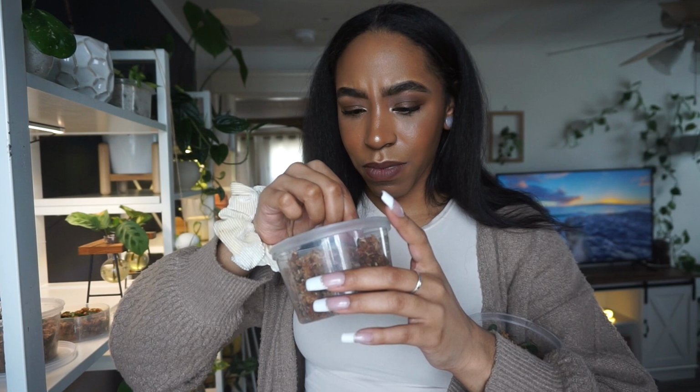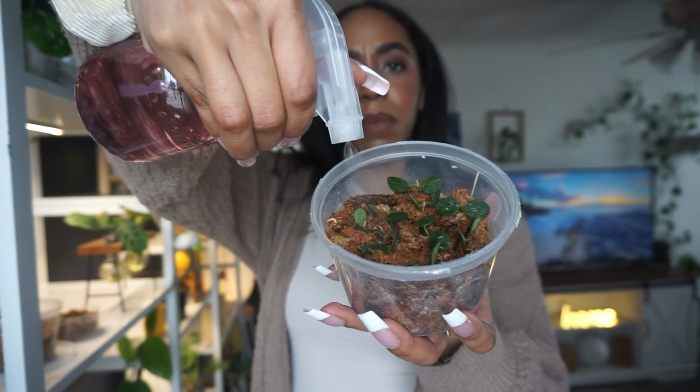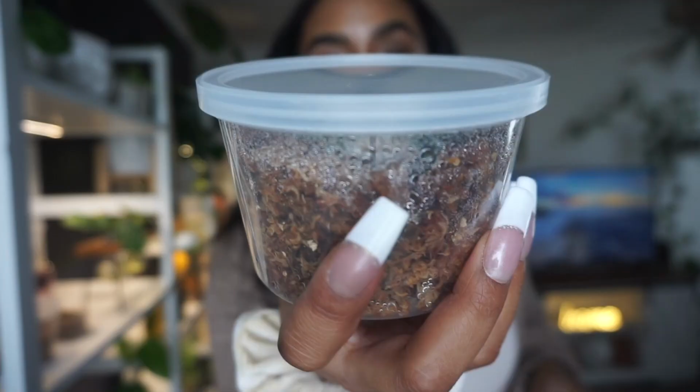I use the long fiber sphagnum moss. These are not rooted yet at all. But what I've been doing with them, I've just been spraying them like this every day because they do get kind of dry. And then if the sun is out, I'll close them and stick them in the windowsill so it gets really humid and hot in there. Hopefully they root up soon, but today literally just started blizzarding outside. Spray bottle, where are you? Found you.